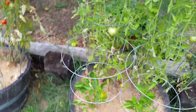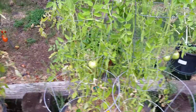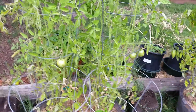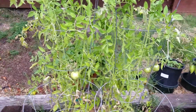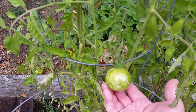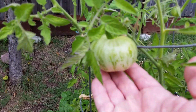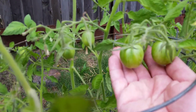I guess I need to feed these guys a lot more fish emulsion and compost tea, because they haven't been getting it. I've been pretty bad about it this year, and they obviously need it. This is the green zebra. Real cool tomato.